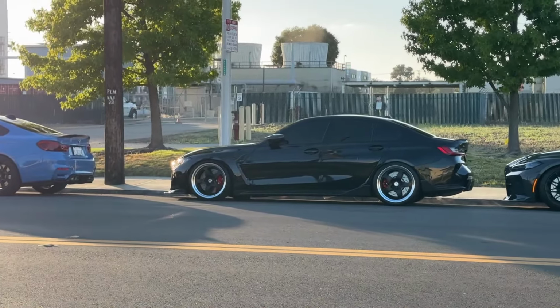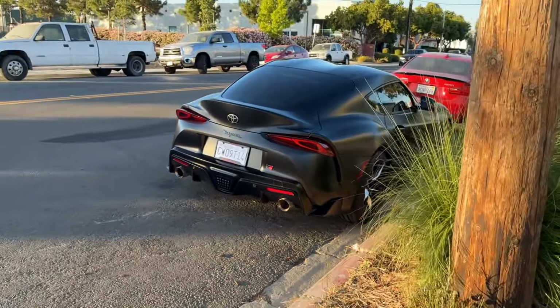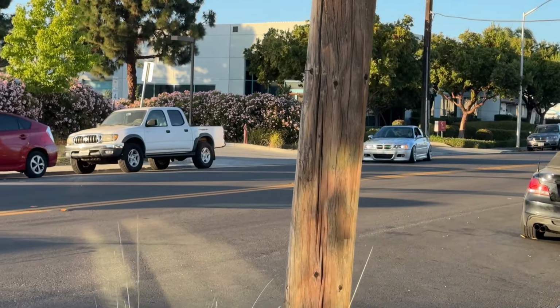Now look at that thing. Dude, Sand black Supra E46 M3. Stupid low.